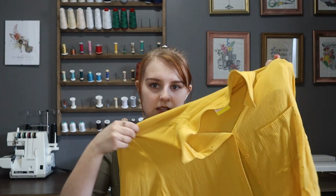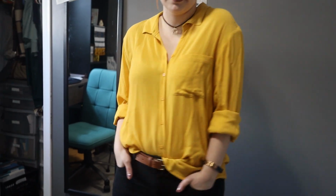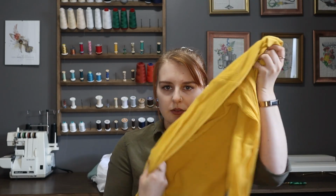It was $9. We all know I'm a hippie mustard loving fashionista, and I found this yellow like crepey cotton button up that I was just like, need this in my life. It's adorable. I'll insert a little video of me wearing it here so that you can actually see what it looks like as opposed to me just holding it up. But yeah, it's only $9. Steal of a deal.